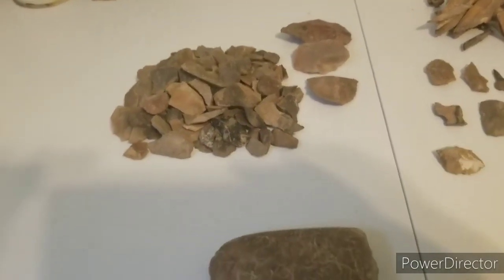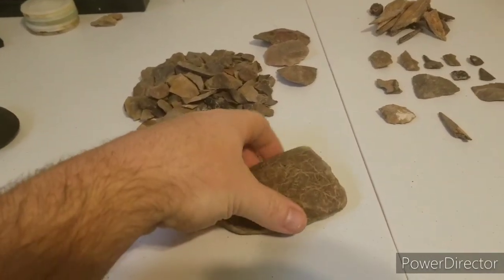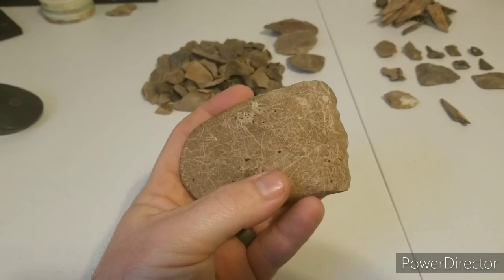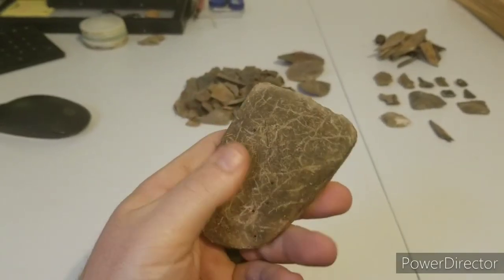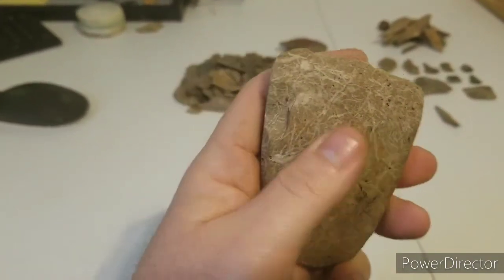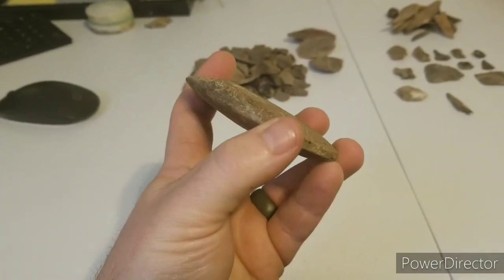Now in this dig, I found two things that I had never found before. And right here was my first. This is my first ever celt. And I'm not 100% sure what kind of material this is made out of, but I mean, it's smooth and it's polished. You can see the bit, a little rough right here. It's got a crack on it. But hey, you know what? For my first celt, I'll take that. Like, look how they ground the edges down on this.